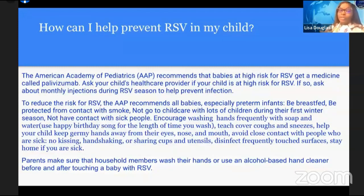You want to teach your child that when they're washing their hands, they sing the happy birthday song twice. And you teach them how to rub their hands together, go under their fingernails, wash the back of their hands. It is key that they're taught how to wash their hands appropriately. Teach how to cover when they cough and sneeze by sneezing in their elbow, not in their hands. So then they won't put their hands to their face.